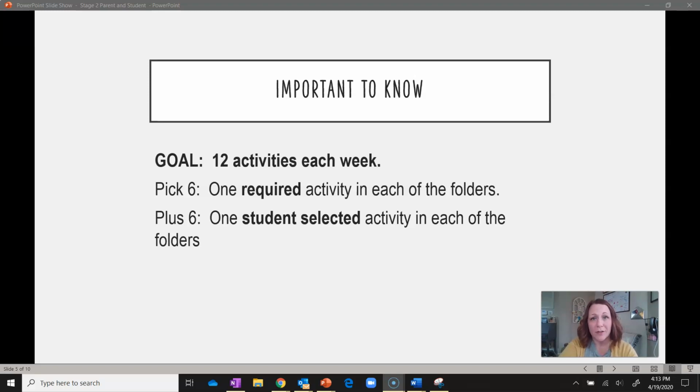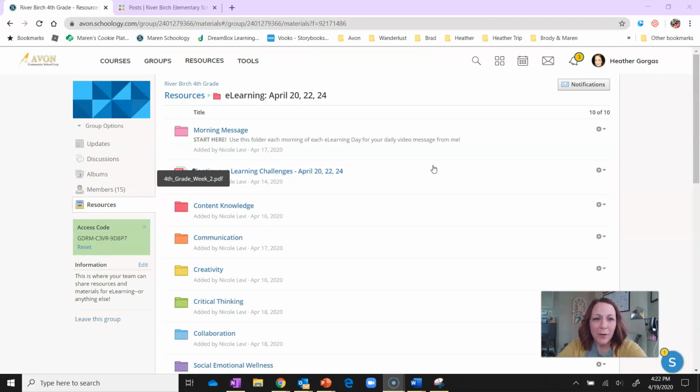The way that we've structured our Schoology folders is that everything will be wide open for you all week long so that you can comment and submit your work when you need to. So now we're back over on Schoology, and I want to show you how this Pick 6 plus 6 looks in your folder organization. You can see I'm using 4th grade as an example. This is their sample folder that your child would see if you have a 4th grader.